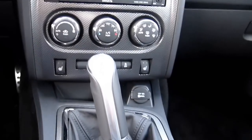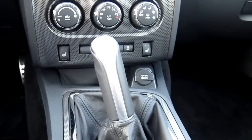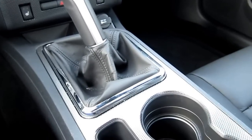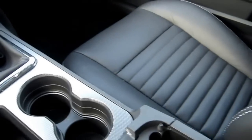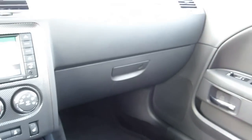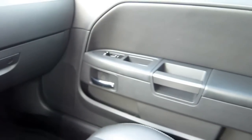The 6-speed shifter is really cool with the nostalgic pistol grip type shifter. It's leather wrapped, and there are cup holders. There's a glove box that's got room for several items, including the USB port and a 12 volt power system. Large glove box over on the passenger side. The door panels have extra storage in them.